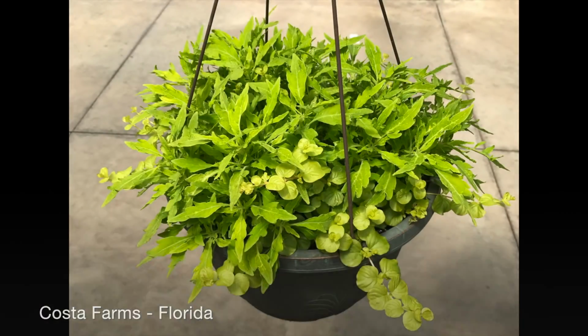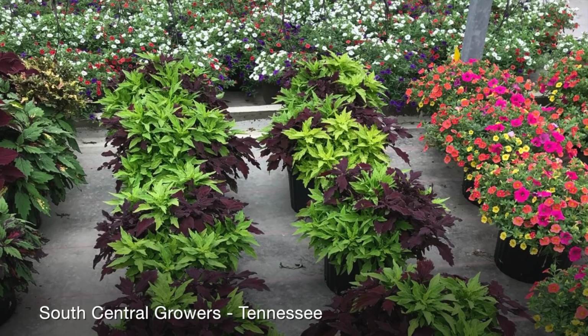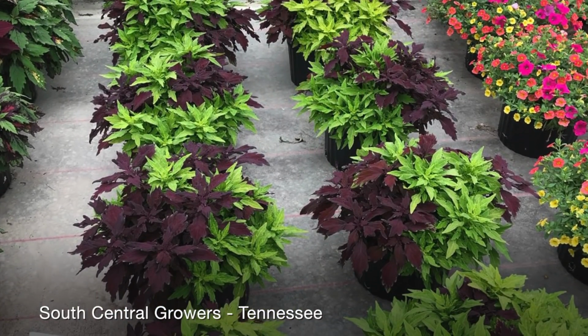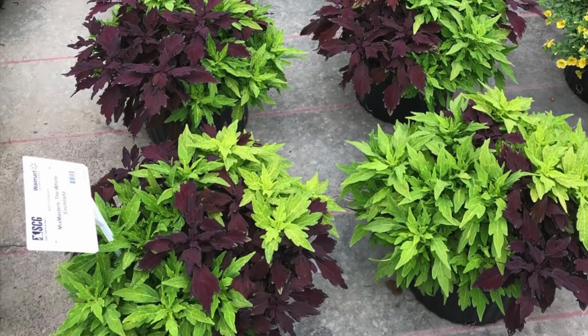Here's a look at Masterpiece trial, week 18, where they mixed FlameThrower Salsa Verde with some Lysimachia and made a kind of a different combo basket for texture and color. Here's another picture of how great those Mix Master FlameThrowers looked at South Central, week 25. So doing a summer production run, those FlameThrowers did really well, had great habits.